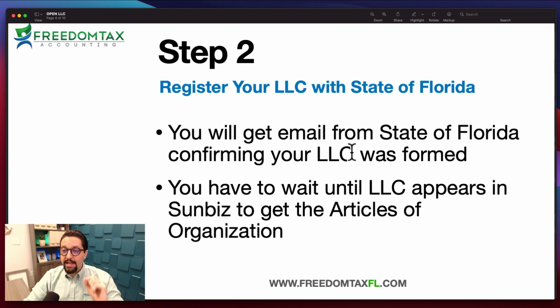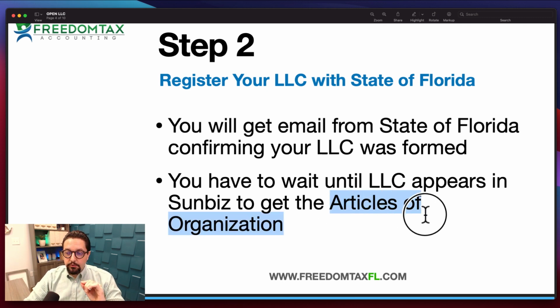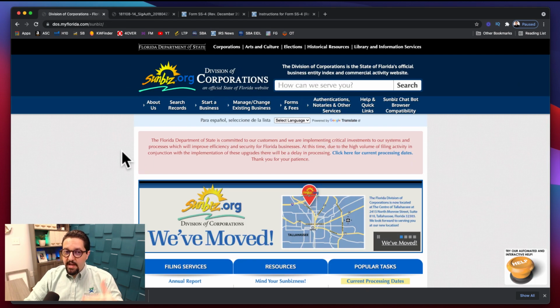Now, you still may have to wait 24 or 48 hours after you get that email to check if your LLC is already appearing on the Sunbiz website. Why? Because you need to have the articles of organization in order to go to step 3. For example, once you get the email from the state of Florida that your LLC was formed, then check periodically.